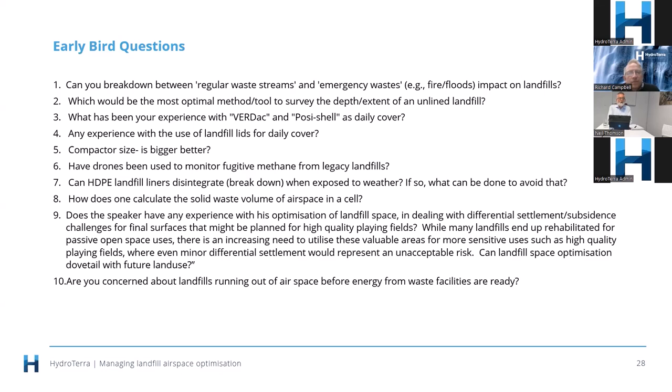The middle compactor shown there was the Goldilocks compactor. That was the one that tended to be used more frequently on sites. And it's got bigger wheels and bigger power, so you get a greater depth of compaction per pass. A pass being every time the compactor drives forward and back over the waste. Okay, so bigger is better.